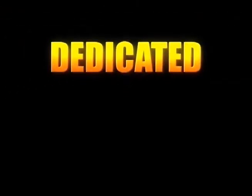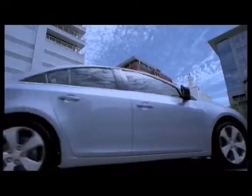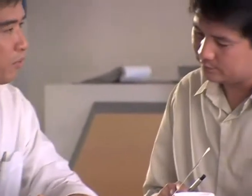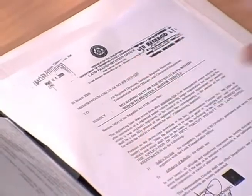And now, with Chevrolet's dedicated delivery process, we shall set the way on how a Chevrolet vehicle is delivered and presented to a customer. The dedicated delivery process is not only a method. It should be the sales consultant's way of life, the guiding steps to success, a triumph of the customer's heart. It is an imprint that marks a Chevrolet sales consultant's identity and sets him apart from the rest, just how Chevrolet as a global brand is set apart from the competition.